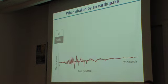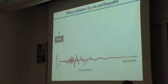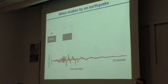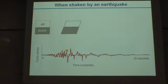Now let's see what is going to happen to these 2 different soil types when shaken by an earthquake. So we'll go first with the dry soil. It has air there. And I'm going to just examine what is happening through one cycle. This is showing the earthquake, where you have back and forth movement produced by the shaking. Okay? So let's see what is happening in only one cycle.